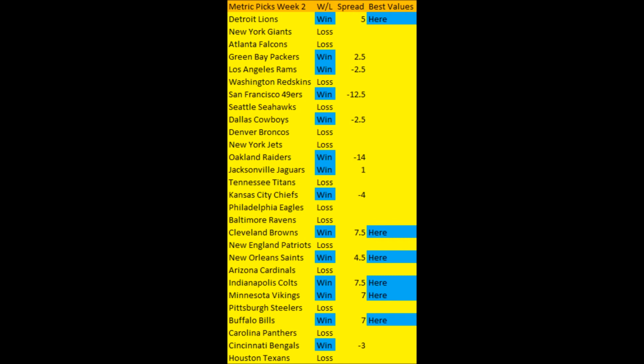I also have the Packers winning. The Falcons are actually favored in this game. I think it's mainly because they're at home, and the Falcons were the NFC championship guys. But that Packers offense and defense was hitting on all cylinders against the Seahawks. So I expect them to win there.